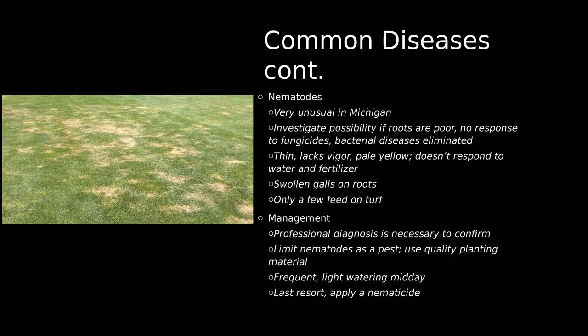And just remember, only a few species of nematodes actually feed on turf. So this is a super rare thing. You definitely want to get this lab tested to make sure that this is what you're dealing with, which, again, is part of the management. You need a professional diagnosis to confirm it. Limit the nematodes as a pest using quality planting material and frequent light watering midday, which I don't know why they put that in the book because, just above this, it says that it doesn't respond to water or fertilizer.